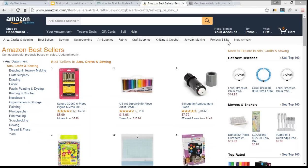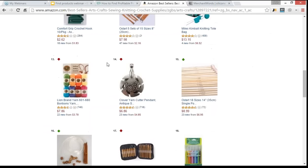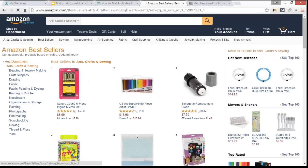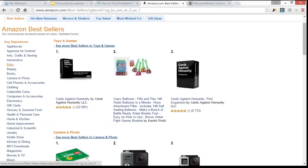Okay, let's get back into this. We click on the main category, and now we go into a subcategory. Let's look at knitting and crochet. Actually, this looks like a crappy category. I'm going to go back to something that's more than likely going to have a better chance. Let's go into baby.